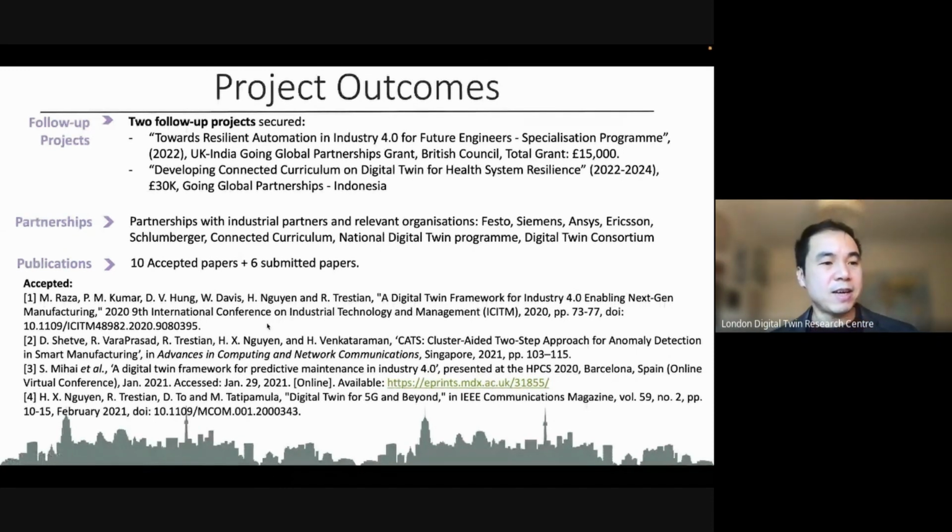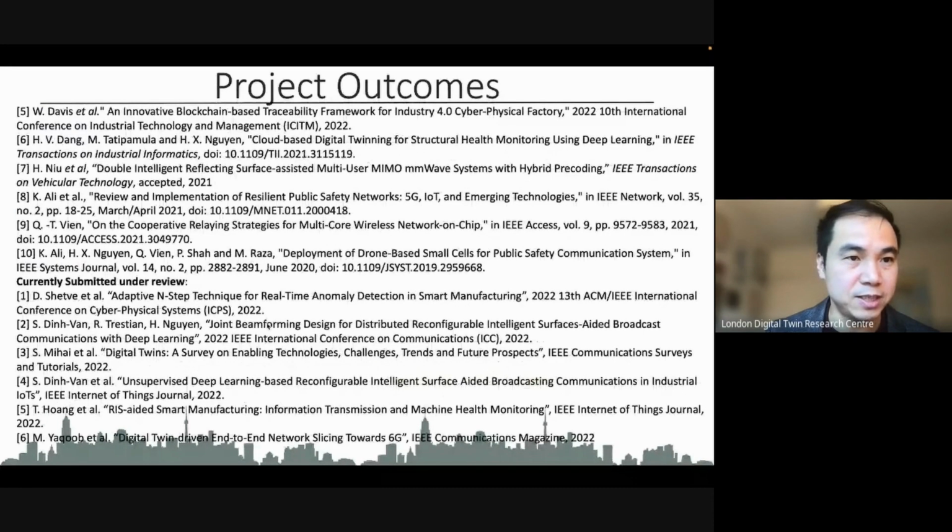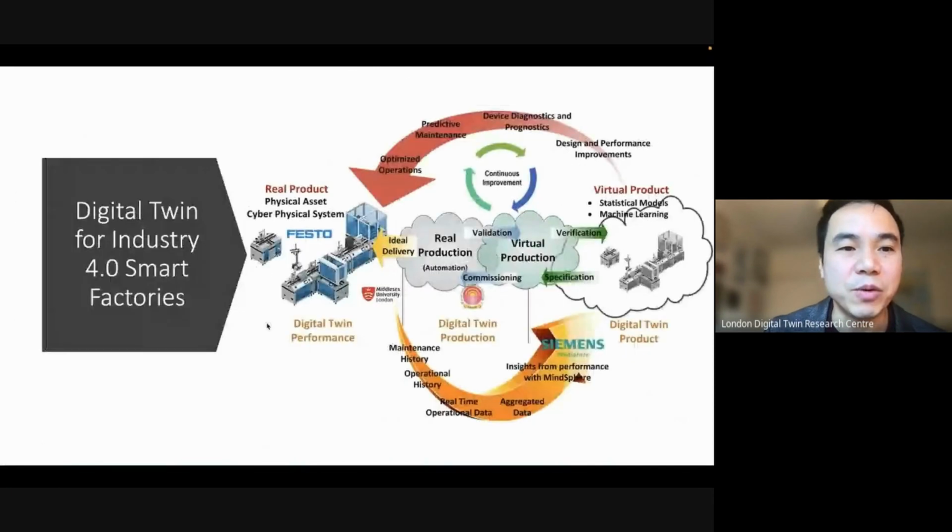And for the research output, of course, every single project, we have the intensive research program, and now we managed to publish 16 papers on this. A lot of them are in top tier IEEE journals. So the list here, I don't want to go through in detail, but you can see all the list. Accepted is 10 papers, and currently under review, we have another 6 papers showing all our research outcome from the project, whether that is a digital twinning framework for Industry 4.0, or it's about smart manufacturing designs, even machine health monitoring, all those things. If you are interested in any of them, feel free to contact us. We will share with you all the outcome.